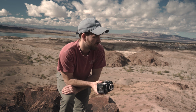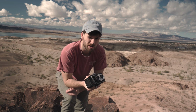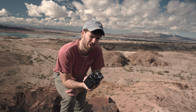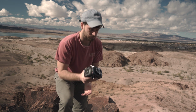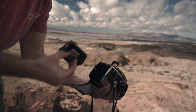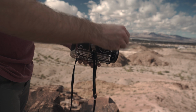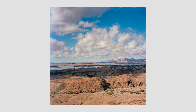Okay, so now that I've finished this roll with the Yashica, I think what I'm going to do now is switch to my Bronica S2A, and I'm going to load it with some Portra 400, and I'm going to take the same shot so that you can see them side by side and see the differences. I didn't know it yet, but this roll of Portra 400 that I'm loading into the Bronica would probably be the best full roll of medium format photos I've ever shot.